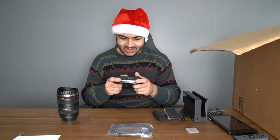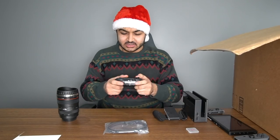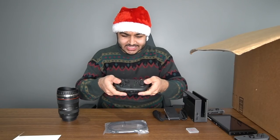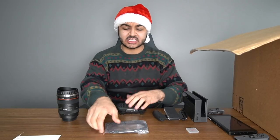Ooh, that looks nice. Check out this controller. This is actually a really nice controller. I think it's better than the Joy-Cons because the Joy-Cons are really small. And I'm really used to playing on my PS4. This kind of has the Xbox controller layout. PS4 has the two thumbsticks right here, but this is still good. And it does come with this cable so you can charge it because it's a Bluetooth controller. So that's perfect. So let's put that controller right there.